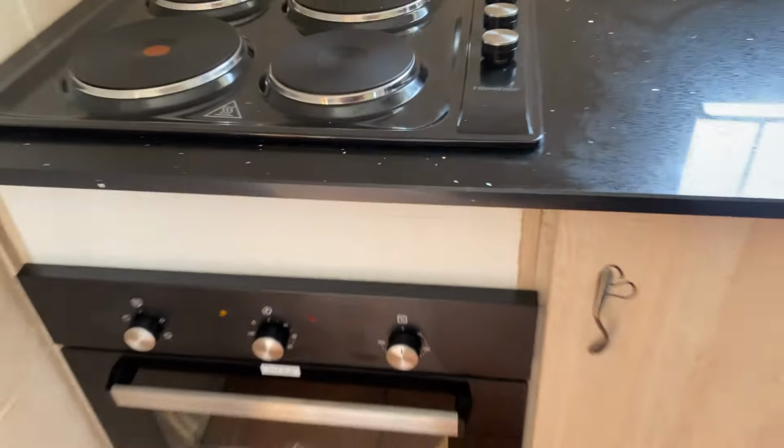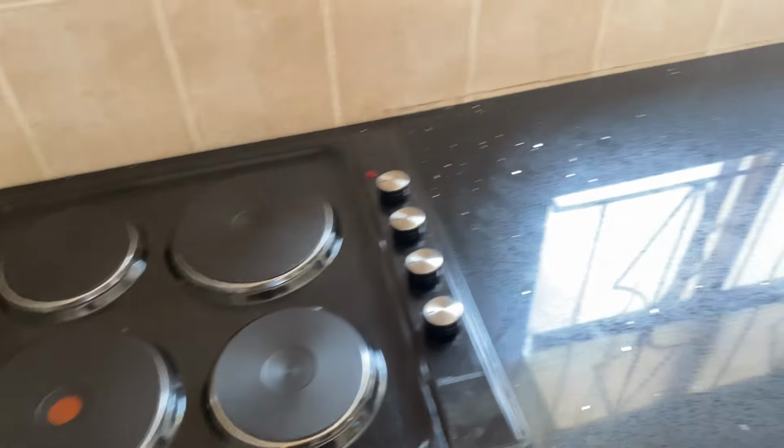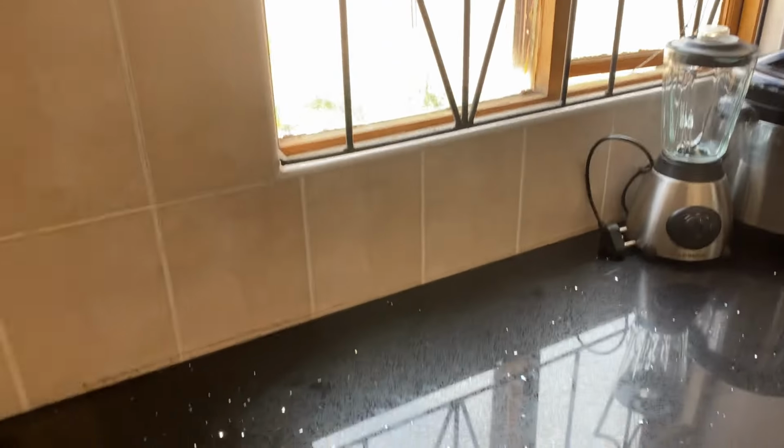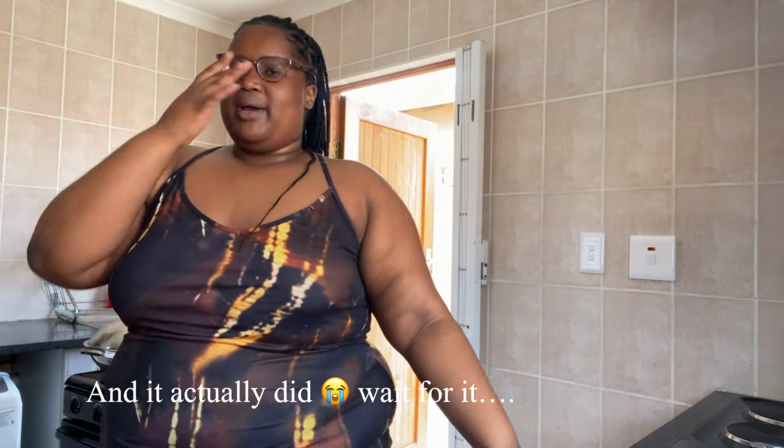I'm so tired, guys. So this is the new stove, and that's how it looks. I don't know what's happening with my angles, and I feel like my phone is going to fall off, but I don't care.